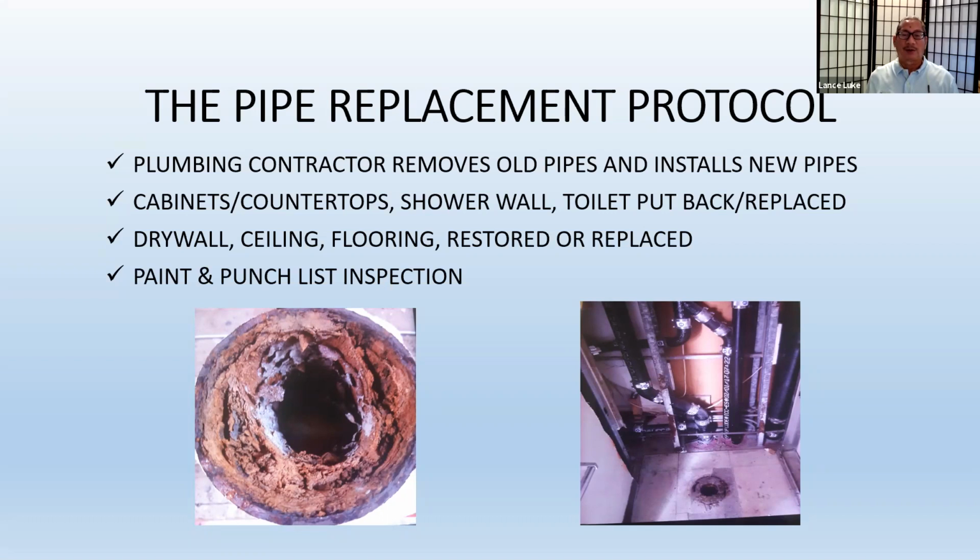The photo on the right is of a shower in a Waikiki hotel that I worked on, and the new piping was put in, and before the wall was closed up, I had to inspect and take a photo.